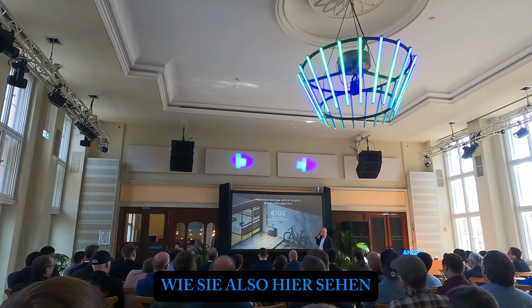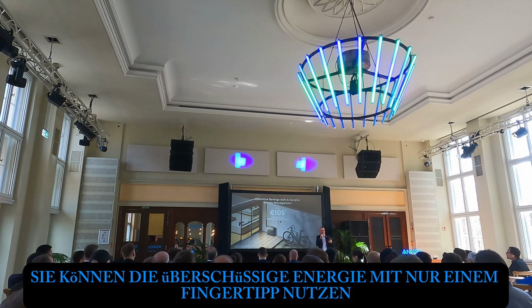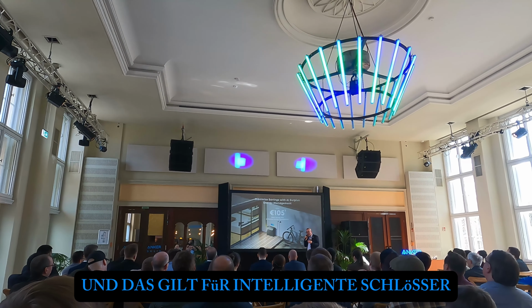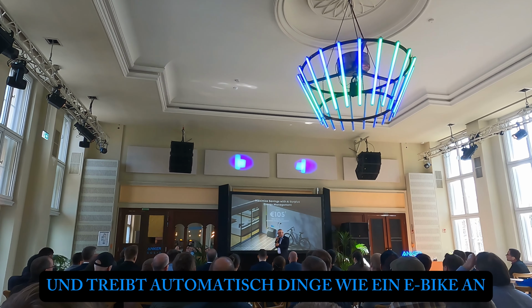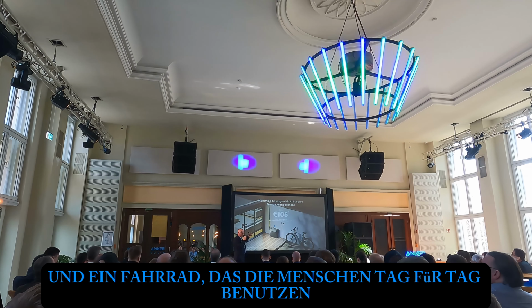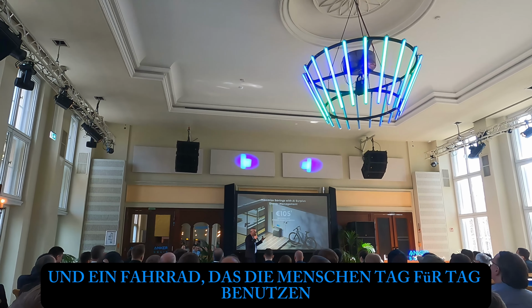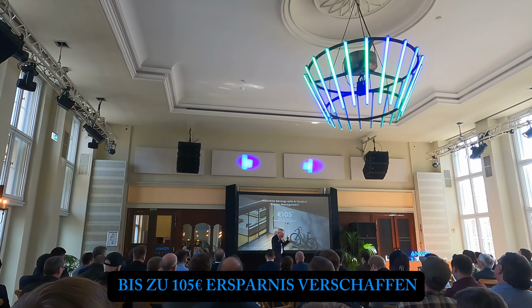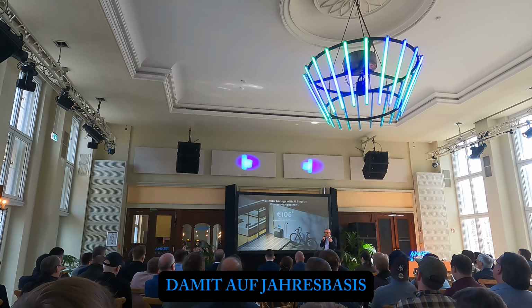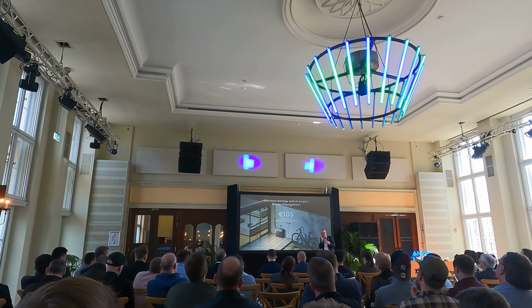So as you see here, you can actually use the surplus energy in just one tap, and that's for smart plugs, and automatically powers things such as an e-bike, an appliance, and a bike that people use on a day-by-day basis. Now this can generate up to 105 euros in savings on a year-by-year basis.